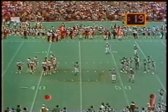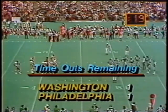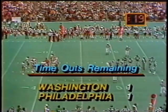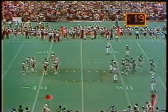Scores and highlights, and that very interesting feature, a return to football. There's Harold Carmichael with that touchdown catch of 6 yards just moments ago. Washington has called a timeout, stopping the clock with 19 seconds. You see they have one timeout remaining, as does the Eagles. So Washington going to have to play some catch-up football, and Philadelphia is a tough team to do that against.